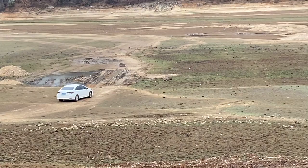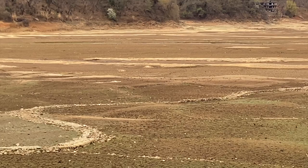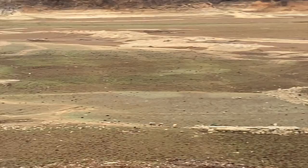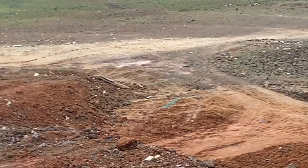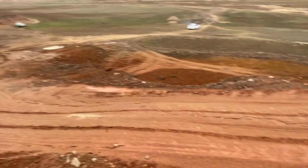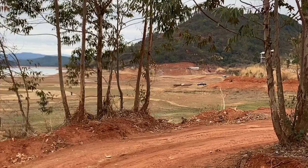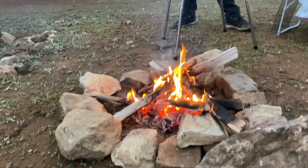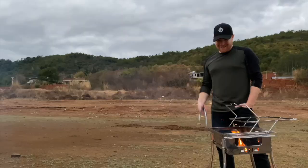Now, we could drive across this field, but there's a dip out there that this car does not have the ground clearance to drive across. So we are stuck. Car's not stuck. We're just stuck in this little area and can't get back up this road. Apparently, we're not the only car. There are about four or five other cars down in that area that are having the same trouble. So, this is our campfire, barbecue.